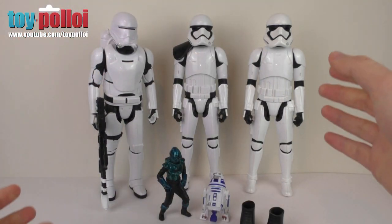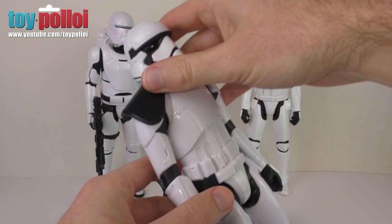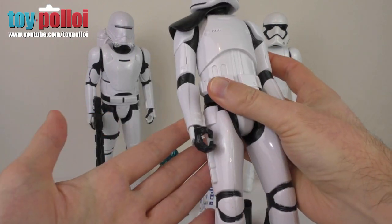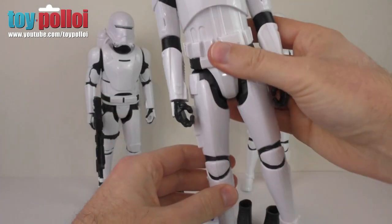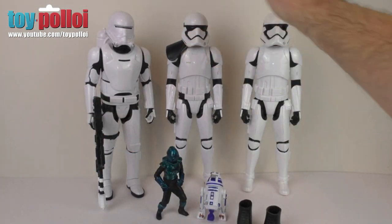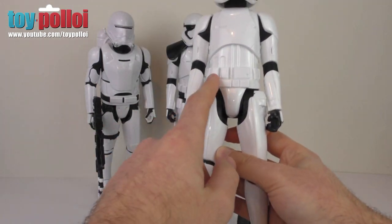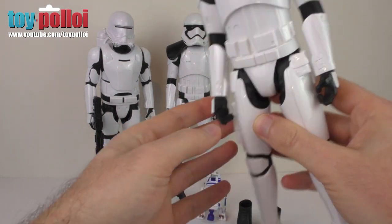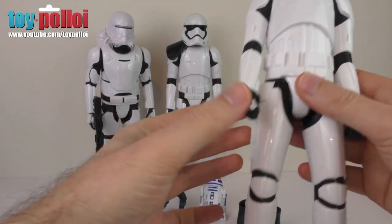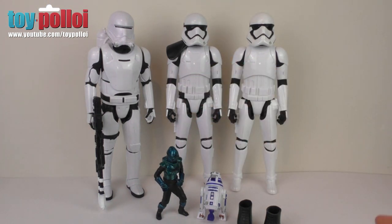Then I got two other Force Awakens First Order troopers. One has a pauldron on his shoulder. These didn't come with the weapons, they'd obviously been lost, but again this one hardly looks like it's been played with at all. And then just a normal First Order trooper here without the pauldron. It's got a slightly different paint job. You can see there's different bits missing on his belt compared to that one, and he doesn't have the bottoms of his boots painted, but again it was £3, so quite nice. It's the sort of thing I might see if I can pick up more, because you can make quite a big army with these, and they were only £3 each.